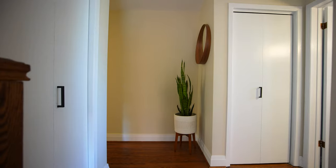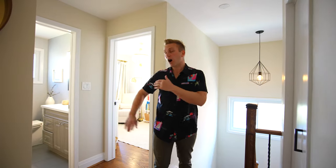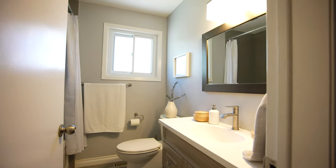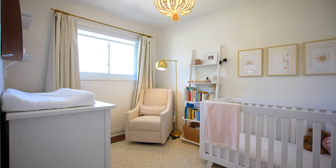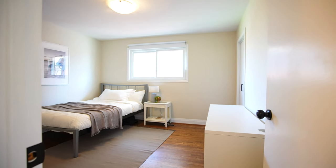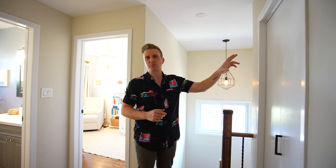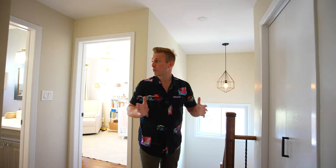The second I get upstairs, I got 2 huge linen closets. One here, one here. Off to my right, we got that big family bathroom you're gonna love. Over here, we got one of the bedrooms perfectly set up as a nursery. You're gonna love that. Over to my left, we got a bedroom, half office, and then we got that large principal suite at the front of the house with another gorgeous large window. Where do we start? I say we go straight to that principal suite. Let's get going.